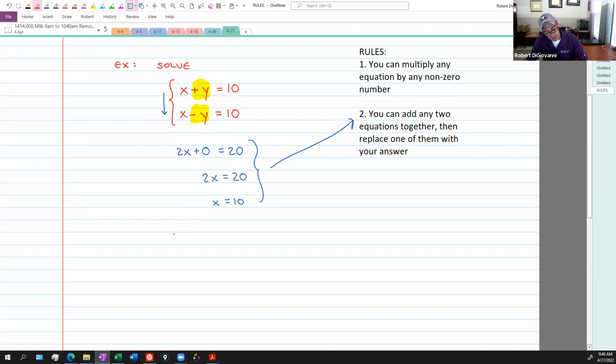So I have a new system of equations now. It looks like this. X plus Y equals 10. I'm leaving the first equation alone, but I am replacing the second equation with this answer. Do y'all see that I'm using this right here? I added the two equations together, and then whatever I got for my answer, I decided to replace my second equation with that answer.